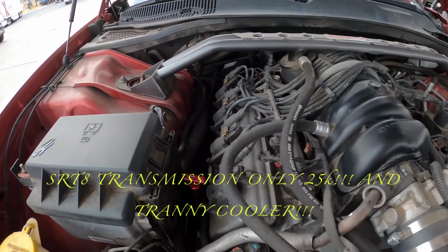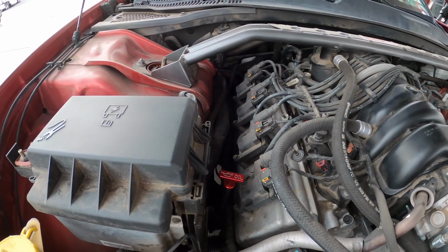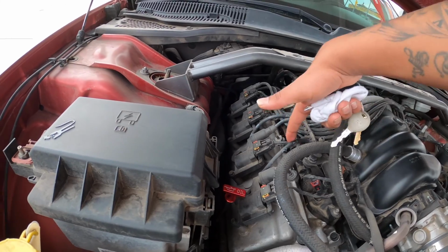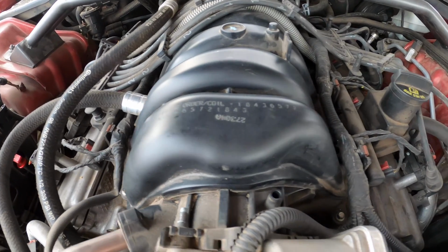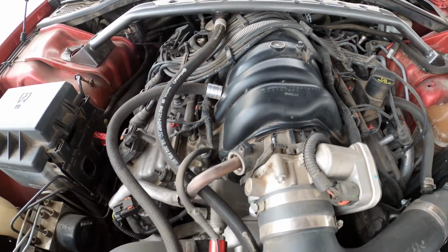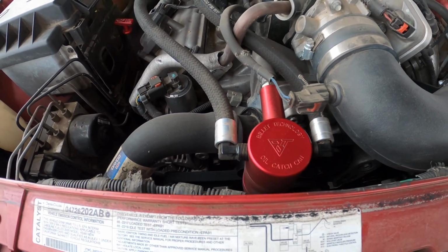This was a 2005, so this is the first year of the Hemi that they had the 16 spark plugs, but they had wires instead of just coil packs. You can see right there, it even has a firing order for the coils and the plugs. So, yeah, bullet technology, man. Go get y'all one.